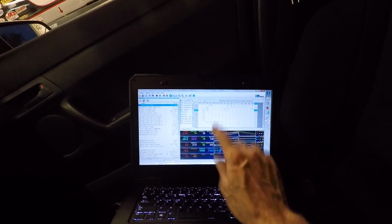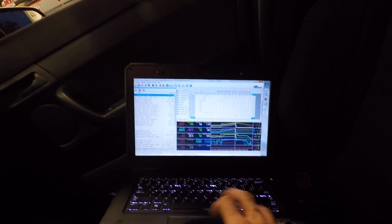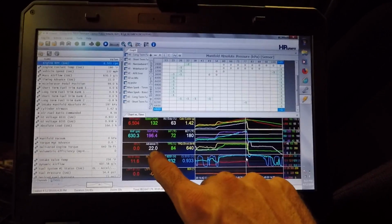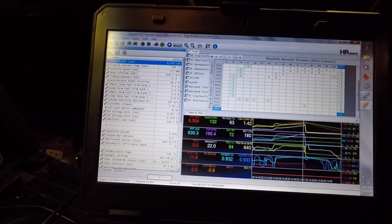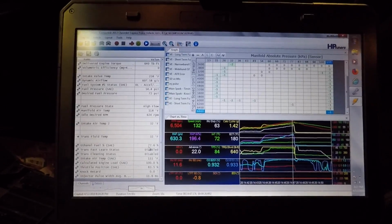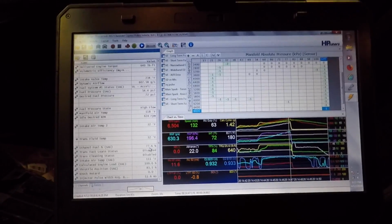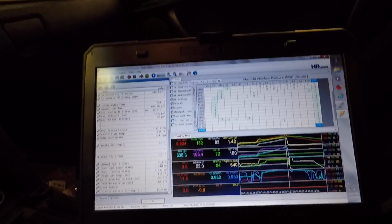So pretty much day in and day out, I use HP Tuners to tune cars left and right. It is definitely the most comprehensive, most user-friendly software for this type of action. All right, so we are running 22 degrees of timing, and this is on a very high concentration of E85, almost a full tank. So 77, you're not usually gonna see much more beyond that from pump gas E85. I do have about 1.5 gallons of C85 in there.